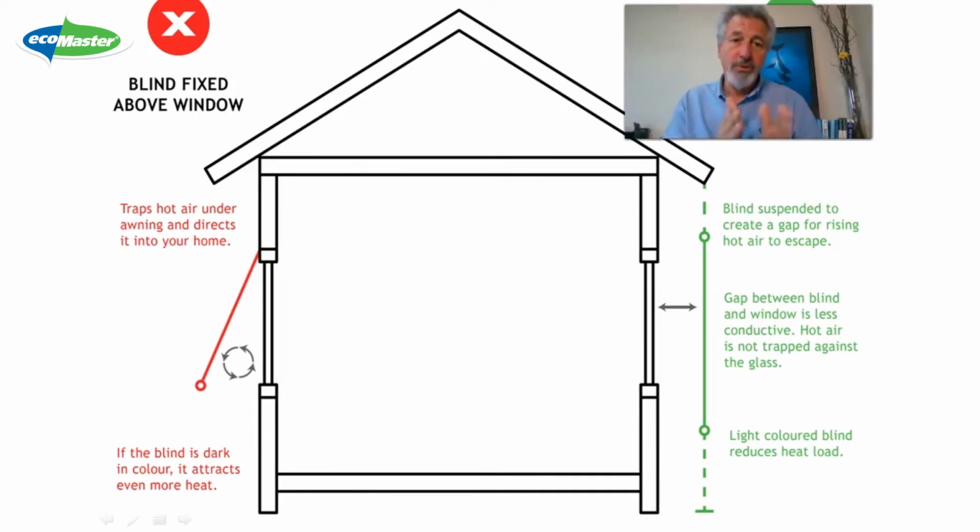In fact, if you stood inside that window, as indeed I have done at times in clients' homes, you can actually feel the radiation coming from the blind.